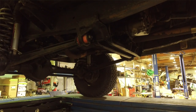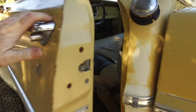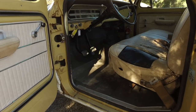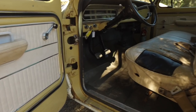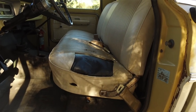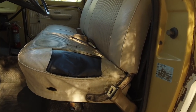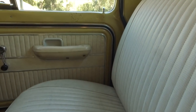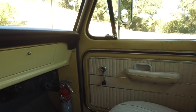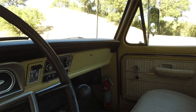Engine runs incredibly smooth. It's the factory 360 with a 4-speed manual, really nice and light clutch, surprisingly enough. First gear is a granny gear, so you pretty much treat it like a 3-speed. And then a part-time 4-wheel drive T-case. And I suppose that's all I got for you. Hey, look, even the radio is stock, the original AM radio. Not that anyone's going to want to use it. I don't think it works, but everything else seems to work.